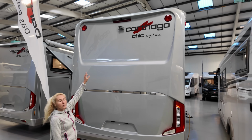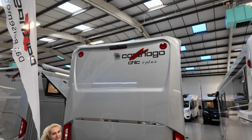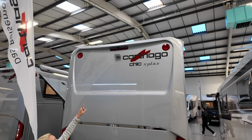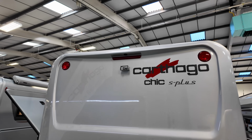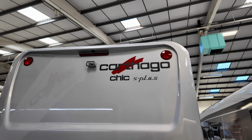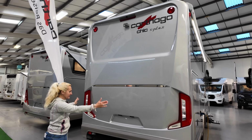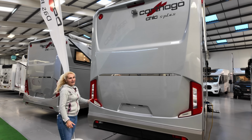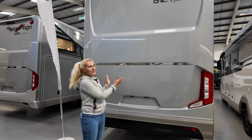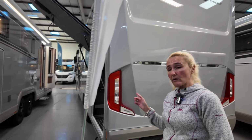Up at the top, so on the roof, this model at Camper UK, we have got 2 satellite dishes fitted up there. There's also a dual rear view camera, as we can see, along with the high level brake light, the Carthago S-Plus badging there. And then as we come down, this big silver back end and these nice Carthago light clusters. So a big silver back end here. Now we'll venture around and have a look into the garage space.